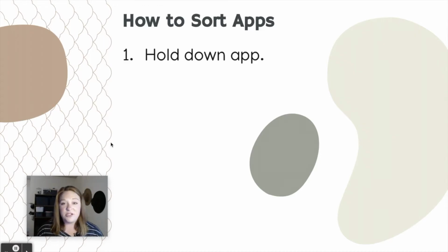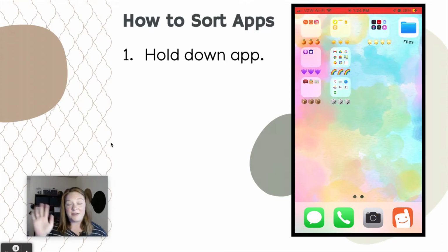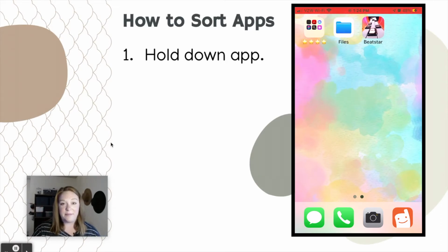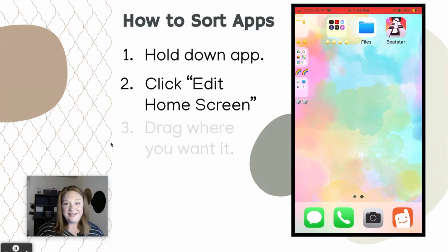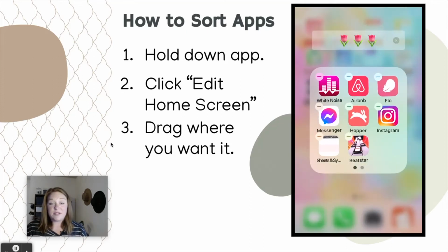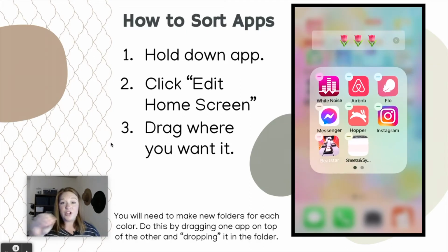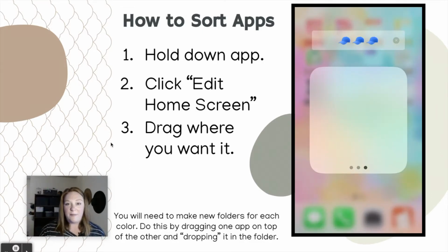The first thing you're going to do, and it's hard to see this on the video, is I'm holding down on my app until they start to shake or the little screen pops up. When that screen pops up, you're going to click Edit Home Screen. You're going to drag apps of the same color together. So I would start with one color, let's say black. You drag an app on top of another app and it'll pop into a little folder, which is those gray boxes you see on my phone.